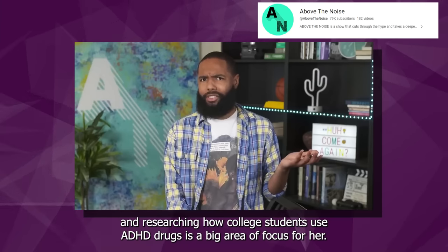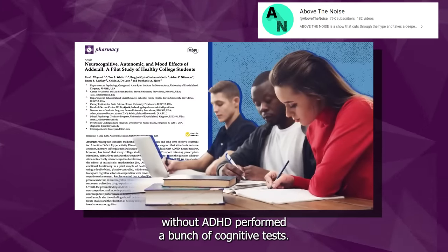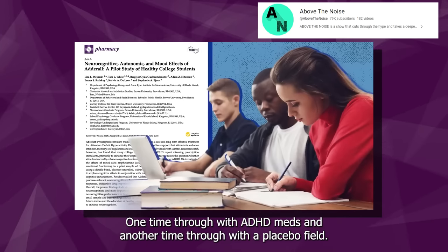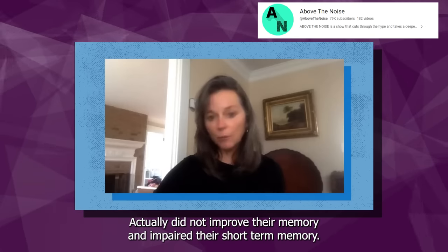Dr. Wyant is a professor of psychology at the University of Rhode Island, and researching how college students use ADHD drugs is a big area of focus for her. So she ran a study where a group of college students without ADHD performed a bunch of cognitive tests, one time through with ADHD meds and another time through with a placebo pill. But did the drugs improve their cognition? Actually did not improve their memory.